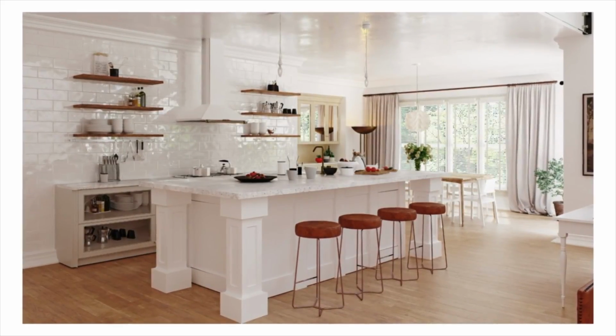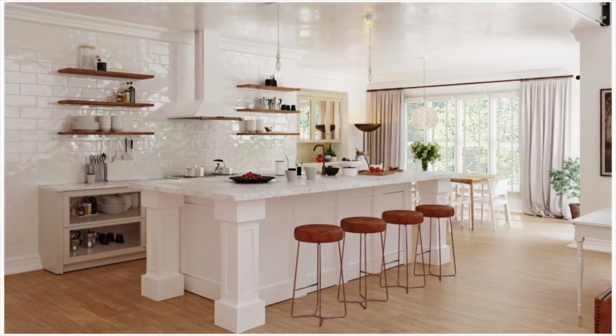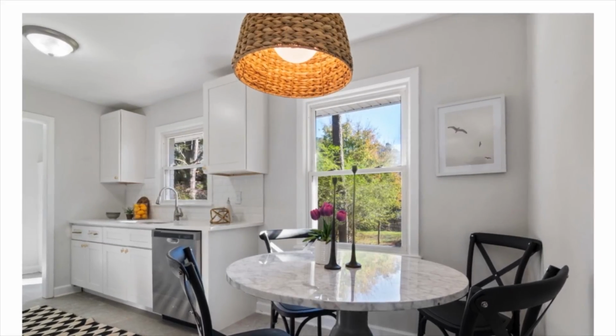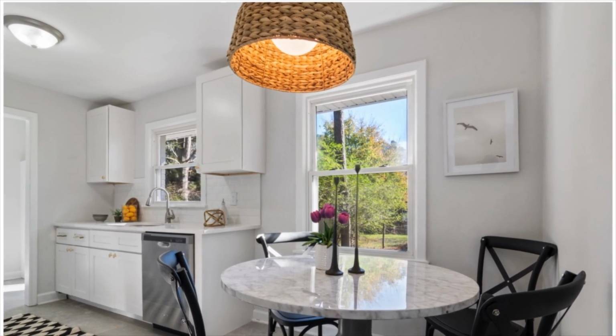Now, before anyone asks, yes, of course, you can always repeat whatever cabinet color you have right onto your walls for a monochromatic look, and that is a timeless and beautiful option. But if you want to change things up, maybe choose a neutral, a pale neutral, or maybe even a blue or green, I have tons of suggestions for you today.